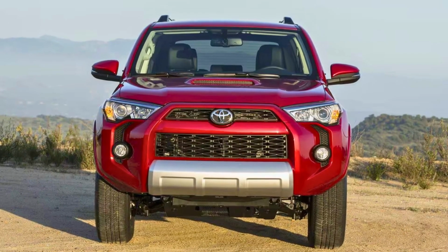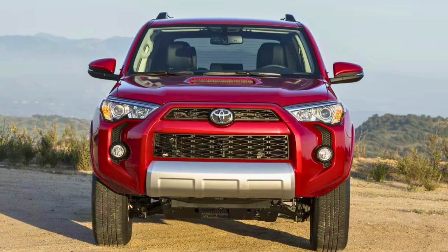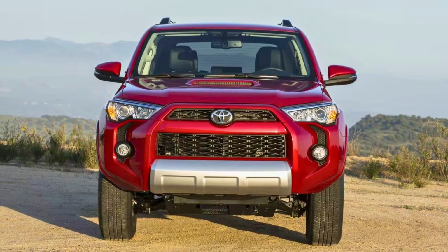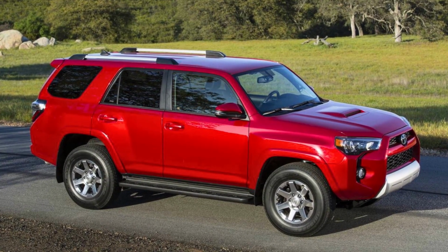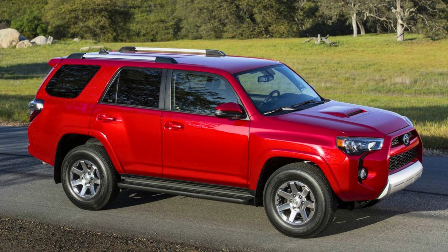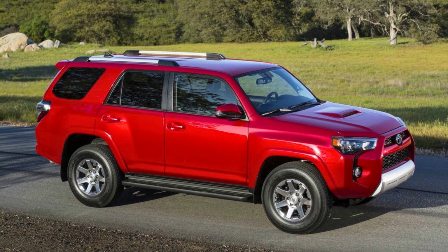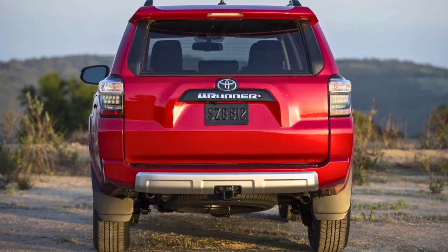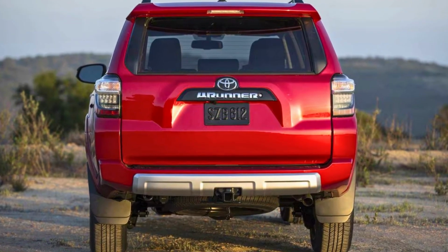You see, in the good old US of A, it's become a fan favorite thanks to one thing: reliability. Toyota decided to stick with the whole body-on-frame design and kept the exterior pretty much the same over the years. And guess what? It worked. This midsize SUV is packing a 1GR 4-liter V6 engine mated to a 5-speed automatic transmission.